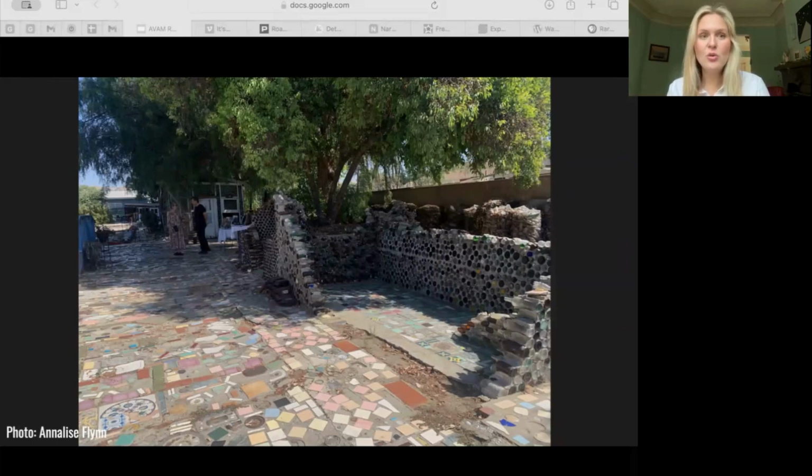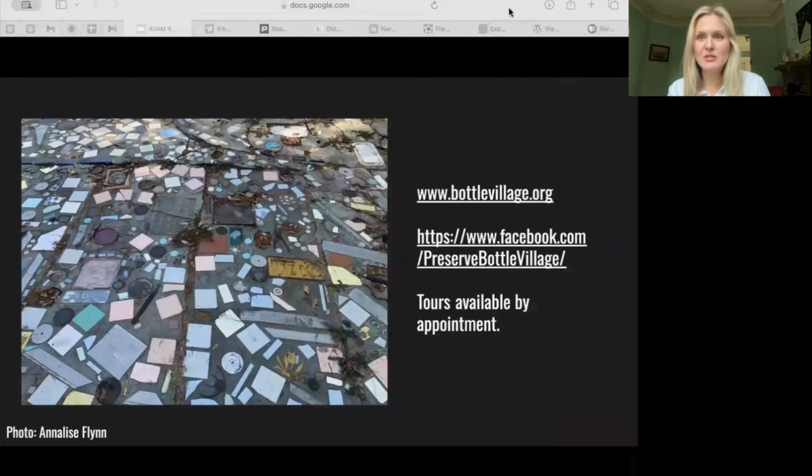There has been a lot of damage to the site, but it is still going. It is still absolutely worth seeing. I was thrilled to be there. Again, the concrete pathways alone are so stunning. And of course, there are some remaining entire bottle structures to see. Here is some more information about the Bottle Village.